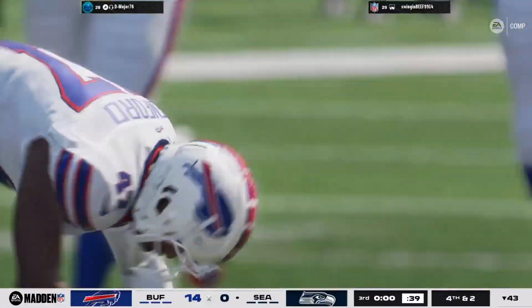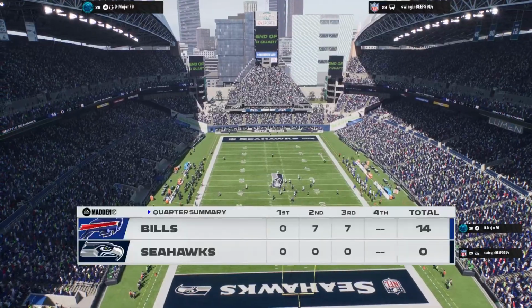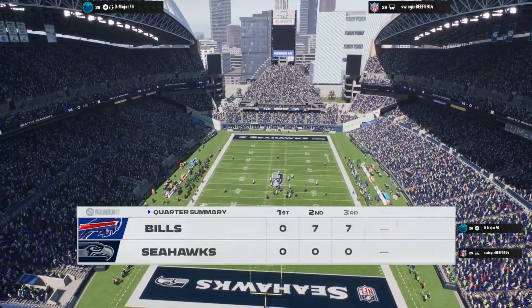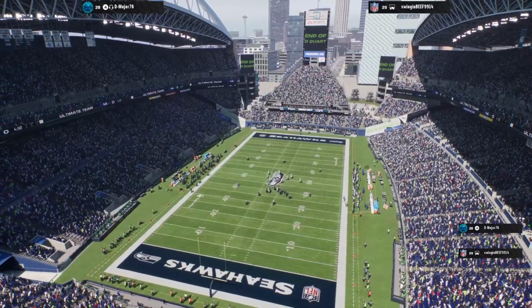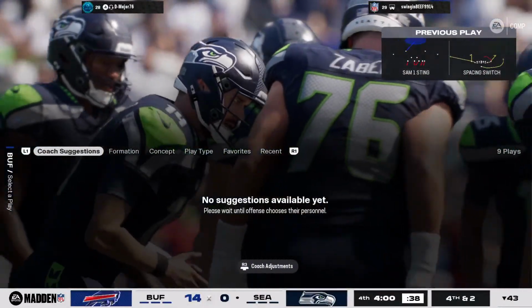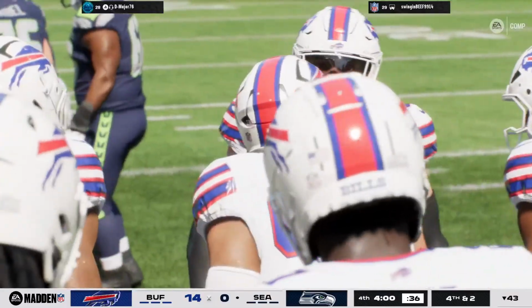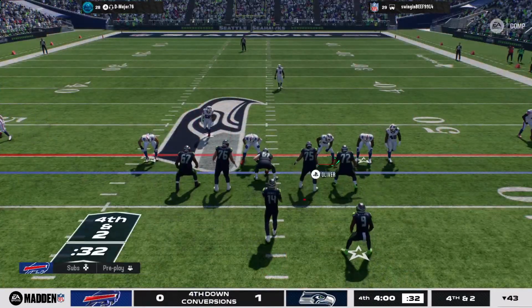Has him on the quick hitter. And they don't get much out of this pass. He's hauled down a little shy of that first. It's fourth down now. A gain of 5. They're going to go for it here, trailing in the fourth.